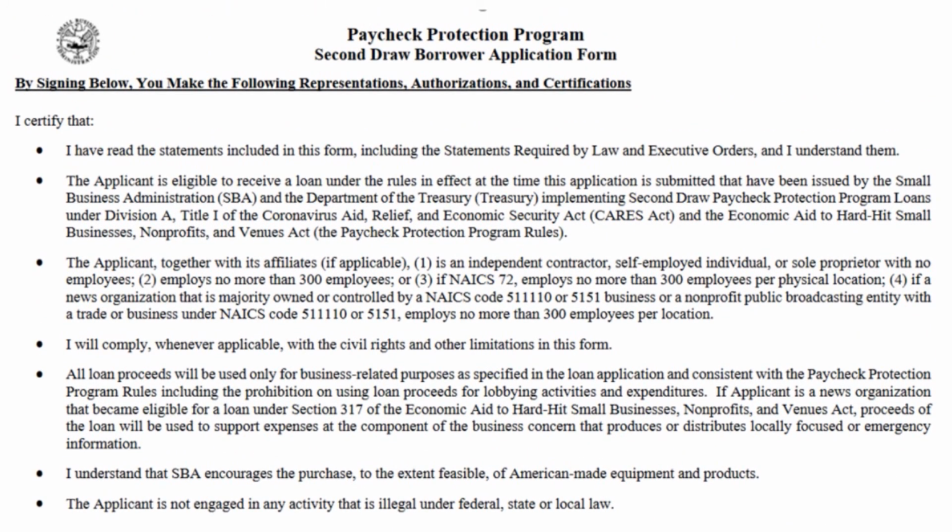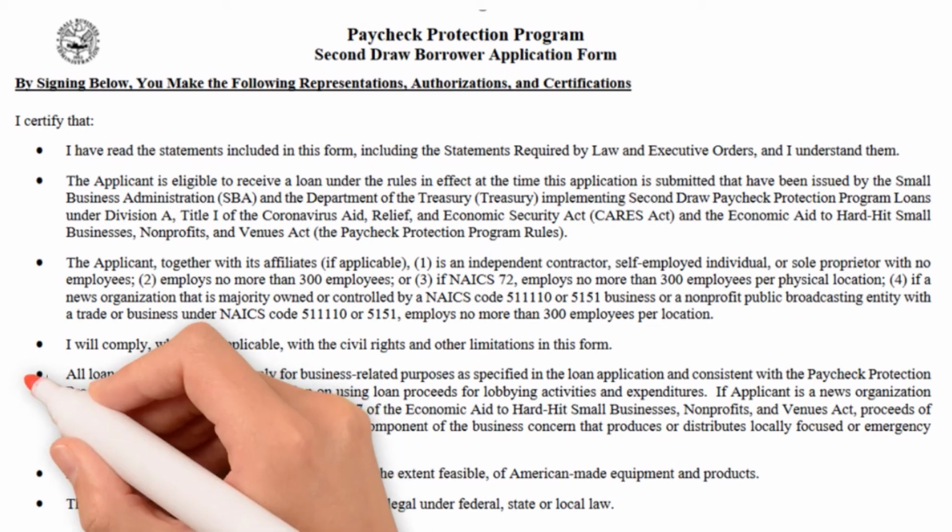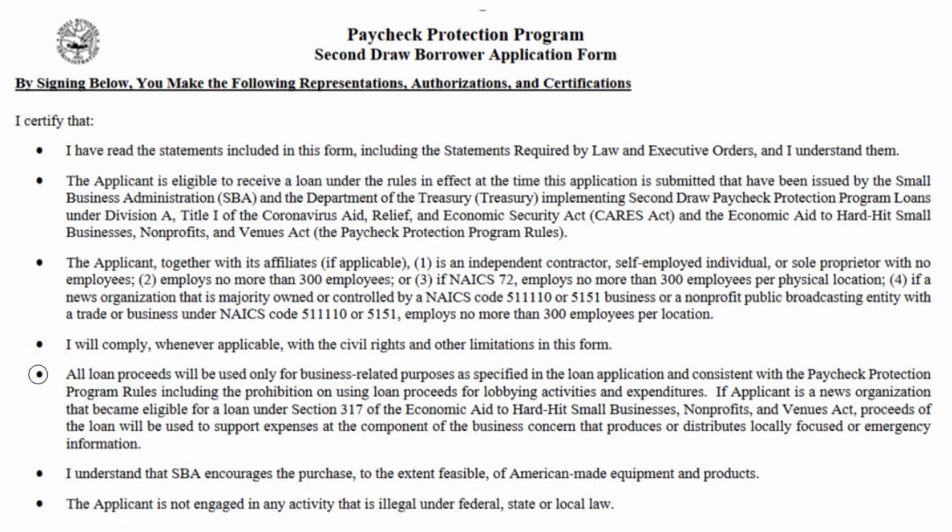Here you have to certify that you have read the statements included in the form, including the statements required by law and executive orders, and that you understood them. I'm not going to read the whole thing here, but pay attention to the fact that you have several representations, and you want to make sure that you use the loan proceeds only for business-related purposes as specified in the loan application and consistent with the Paycheck Protection Program rules, including the prohibition of using loan proceeds for lobbying activities and expenditures.